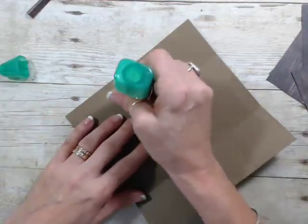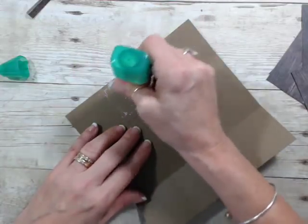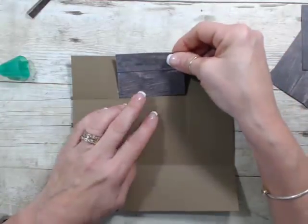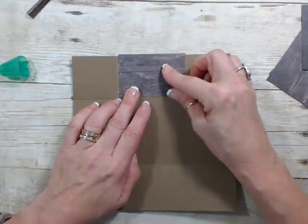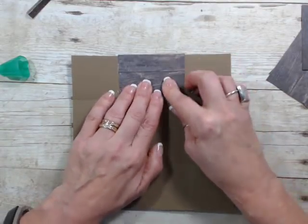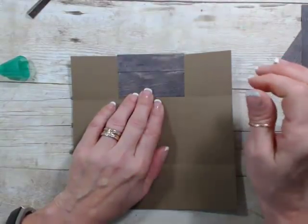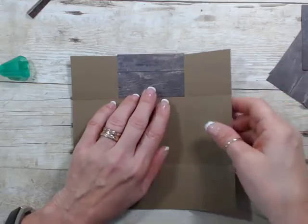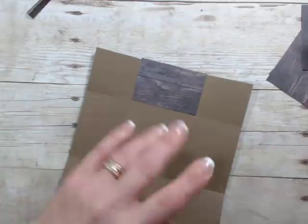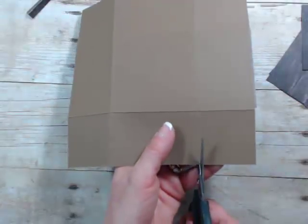So now, and pretty much the whole thing, I use Tombow. And one of the reasons why I did the Tombow is because if you're not right straight, you can move it, while if you use something else, you can't. And this one looks a little bit higher, but that's one of the reasons why you want to glue it. Oops. That's going to be the outside. We have to do our box first because we have to cover the tab. Let's close that. Let's cut this.